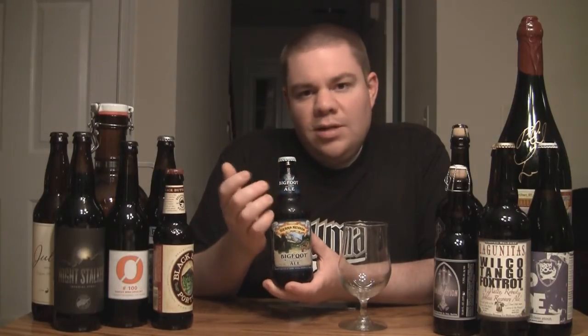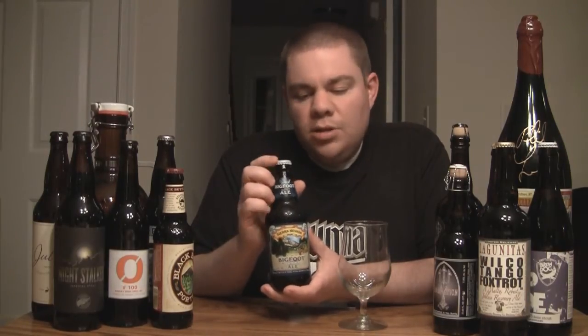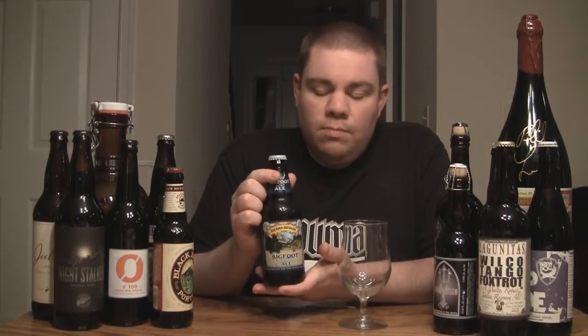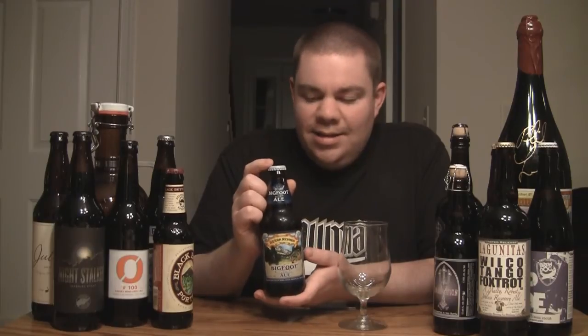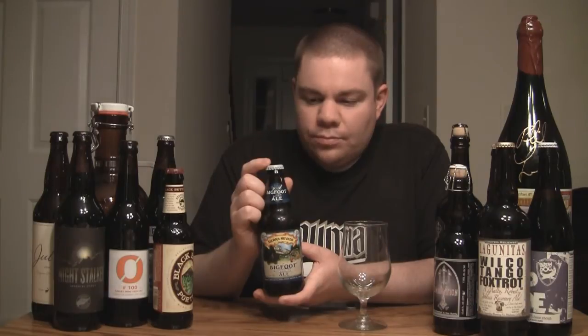So do yourself a favor, get a 6-pack, stick a couple in the basement. Try them every 6 months if you want to, or one a year. But I definitely recommend cellaring this one. This is one of the best beers you can cellar. It comes in at 9.6 percent ABV, so it's a big beer. You can probably only drink one or two of these. The drinkability is not real high. You can definitely tell it's a barley wine. So with that said, let's try it out.